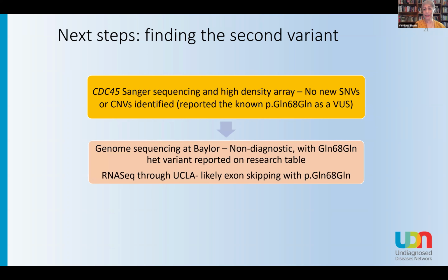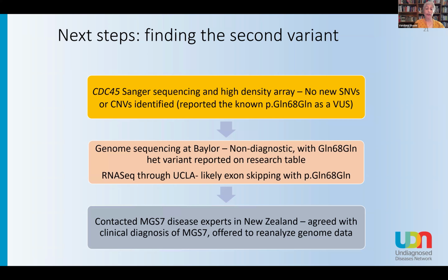We did RNA-seq through UCLA with a collaboration, and we asked them to look at the consequence of this variant. And indeed, they had very few reads, but they thought it caused an exon skipping. Then we collaborated with the group that had published the paper on this disorder in New Zealand, and they agreed with the clinical diagnosis and offered to reanalyze genome data.